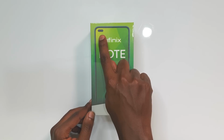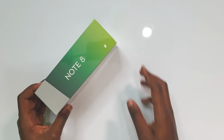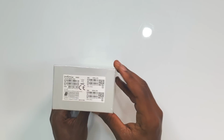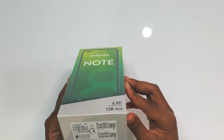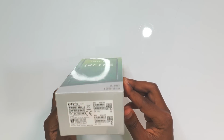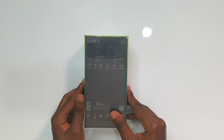At the top, you can see the dual front camera. On one side, it's written Note 8. At the bottom, you get your IMEI details and the color. It's written Deep Sea Luster. Deep Sea Luster, I don't know what color that is. At the back, you get your specs.